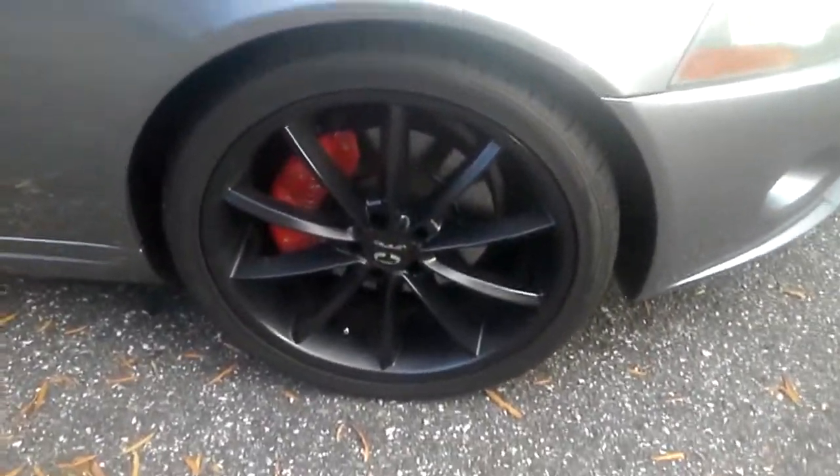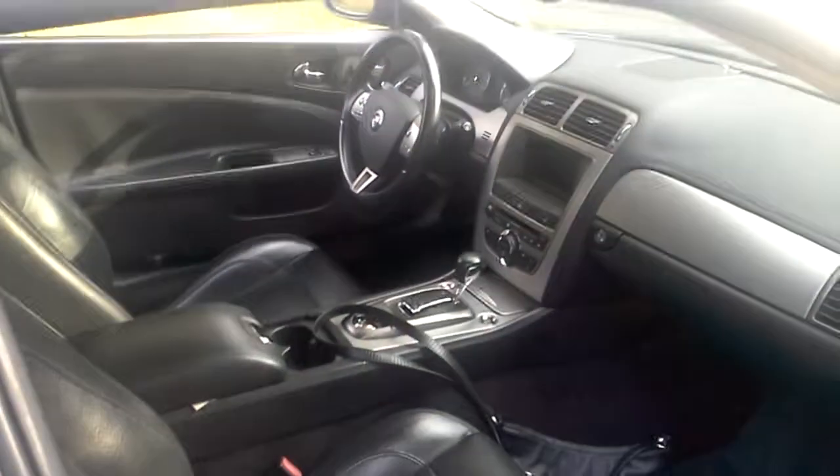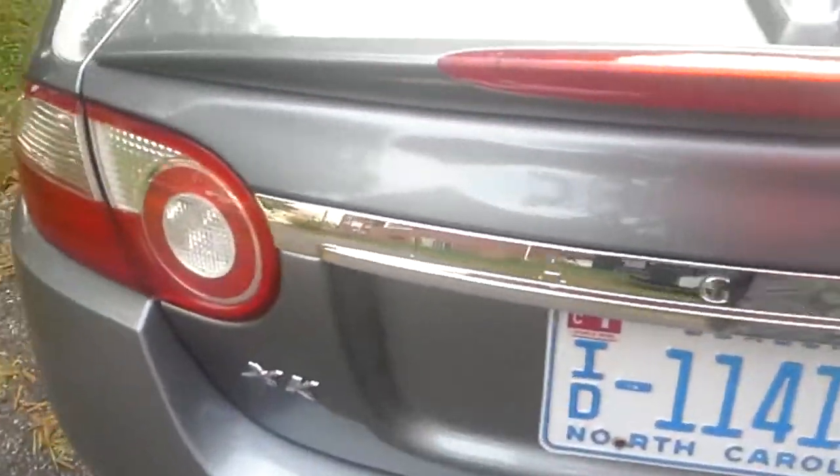It's got Lorenzo wheels on it, brand new tires. Zero rust. This car came from Florida originally. The leather's in great shape. It has the premium package. Been garaged its whole life as well. You can tell by the lights and everything. They're not all faded or anything. Probably do another video driving down the street with it. Car's got every option you can think of.